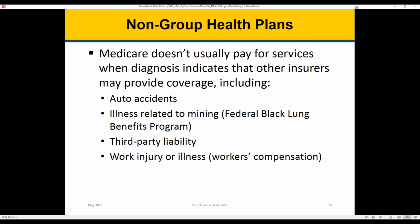When you deal with non-group health plans, Medicare doesn't normally pay for services when the diagnosis indicates that other insurers may provide coverage, including auto accidents, illnesses due to mining under the Federal Black Lung Benefits Program, if there's a third-party liability, or if it's a work injury or illness covered under workers' compensation.